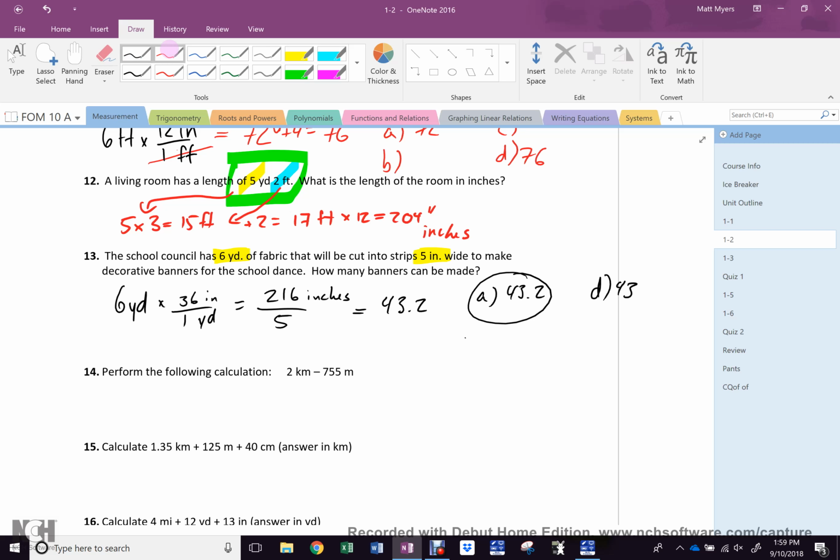Two different ways I can do 14. What's one of them? Josh. Meters. Right, you gave me both answers. I could go 2,000 minus 755, and that would give me the answer in meters. I could also go 2 minus 0.755 to get the answer in kilometers.